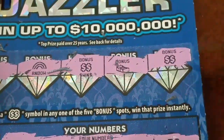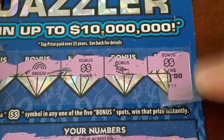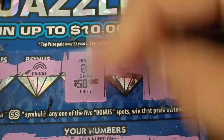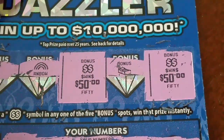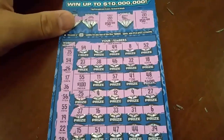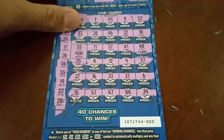Let's see what we get. I think we're breaking the ice on the low amounts. Okay, pretty cool. We got a $200 win. Finally breaking the $100 mark. So that was ticket 20. Feeling good. We can still go upwards from here. Plenty of tickets left. You note this down.